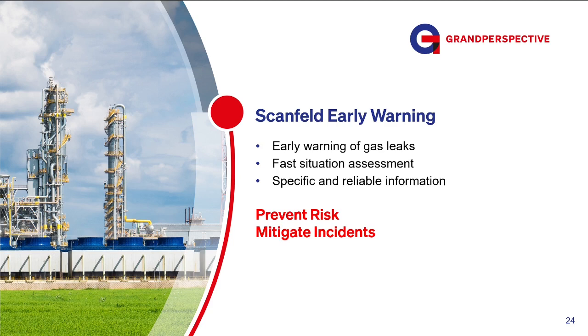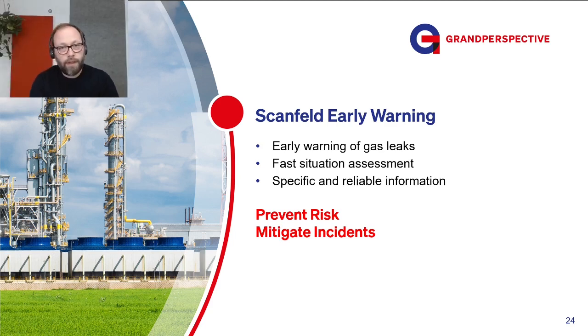So to sum it up, the Scanfeld early warning solution is designed to provide early warning of gas leaks because speed is of the essence. When you want to prevent a hazardous situation, you want a rapid situation assessment that gives the control room operator something that he or she can clearly understand and intuitively grasp the situation. Having the precise information: where, how much, which chemical is released. And in order to prevent risks and mitigate the effects of the incident, we provide not only the early warning, but tracking and monitoring an event as it develops.